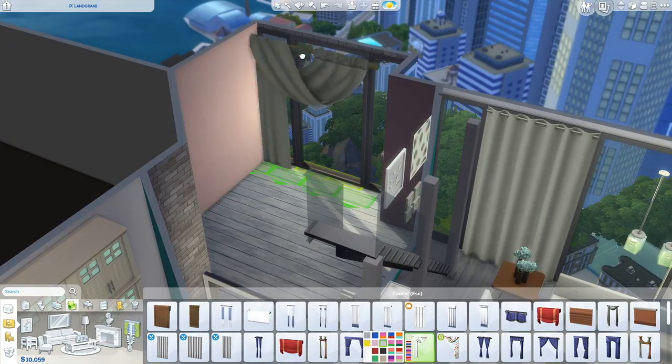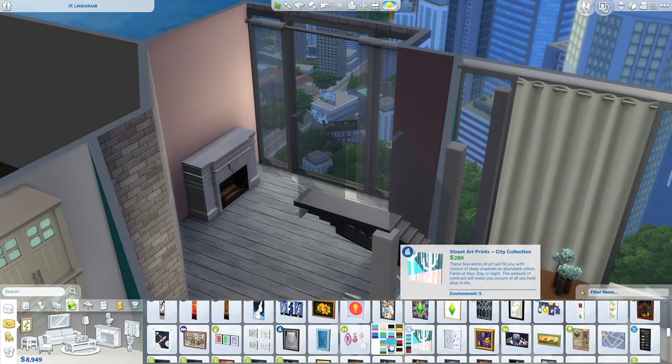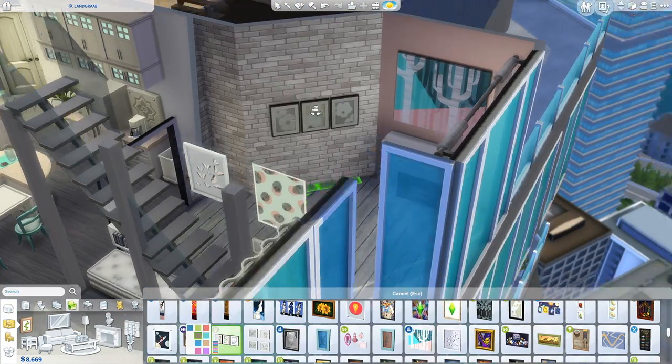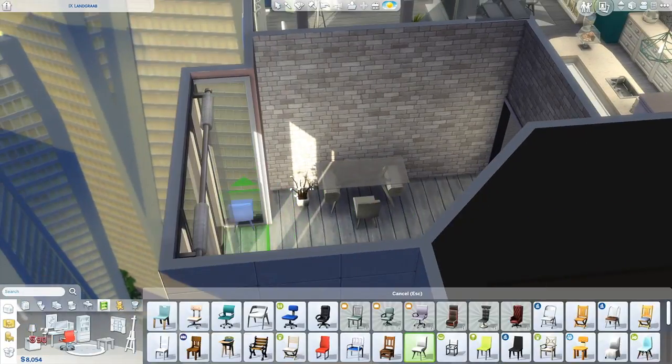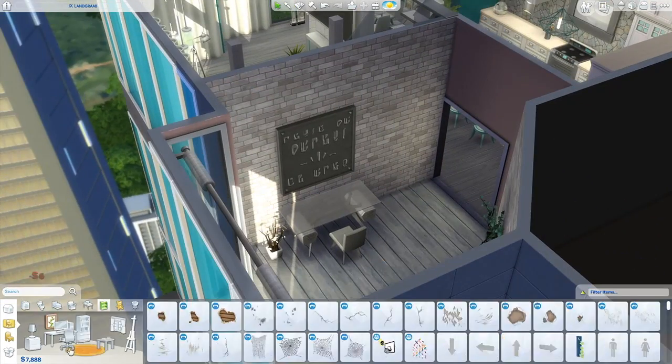Then I did an office in this corner. I went for pink just to contrast against the blue because I used a lot of blue in the main area. I really like how the office turned out. I think this is like my dream office. It's pretty. And I love this glass desk as well.